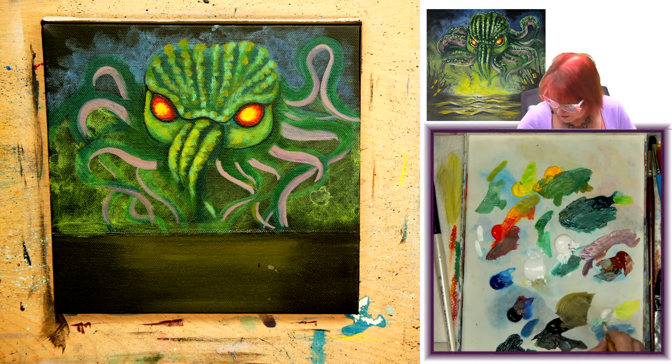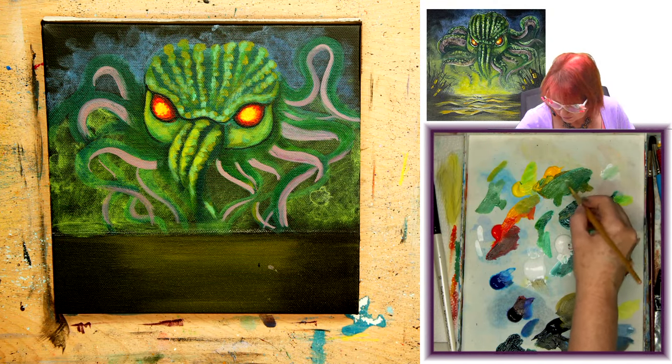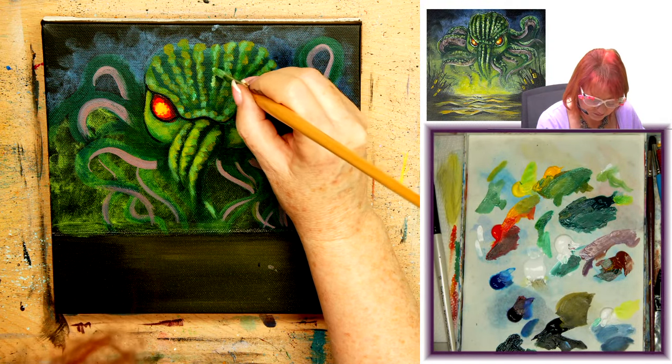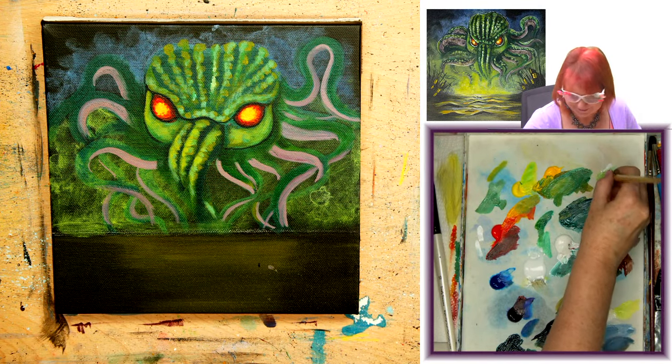Actually, no. I think I'm going to go into the zinc, and lighten it with a little bit of... and come sort of on the ridges in a focal point.